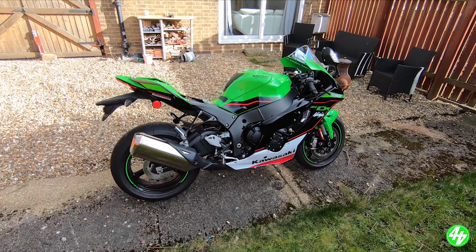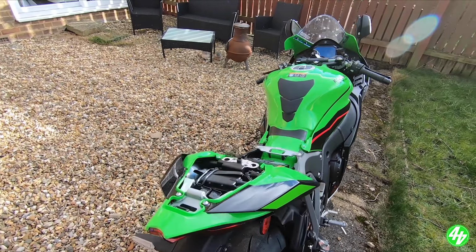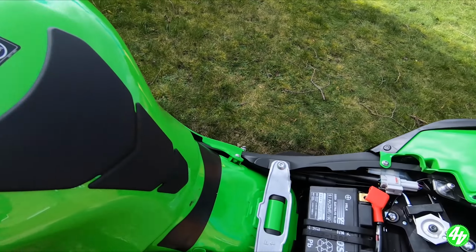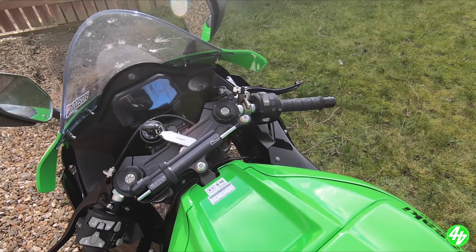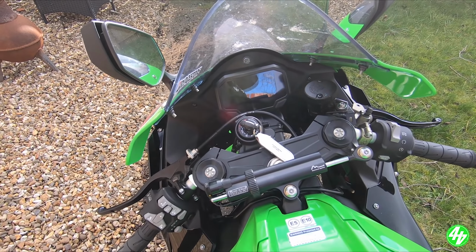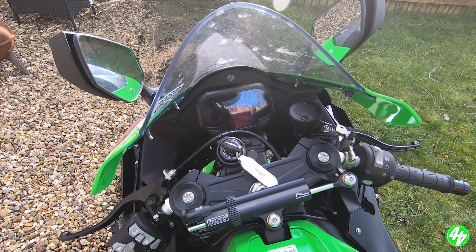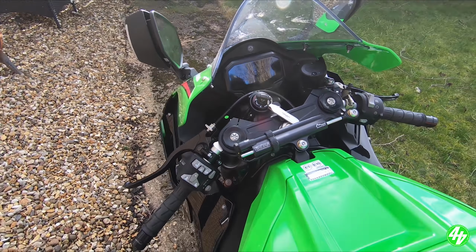Now then, last week I got the ZX-10 out to take it for a bit of a spin, but unfortunately I wasn't able to because the battery was absolutely flat as a pancake. So I put some charge into it, and I never ended up taking the bike out because by the time it was charged up, it was a bit too late.